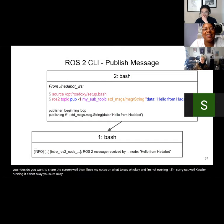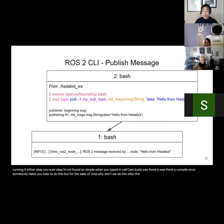Okay. Package not found. So Simba, when you typed in the build, was there a compile error? Simba, I hate to do this, but for the sake of time, why don't we do this? After the workshop, I'm happy to stay online and we could walk through it again. Does that sound good, Simba? Yeah, that's fine. Okay, fantastic.